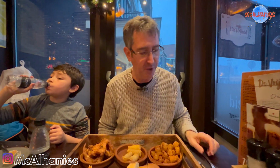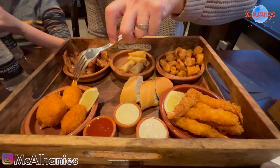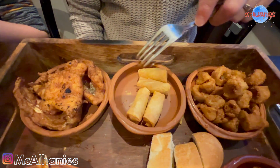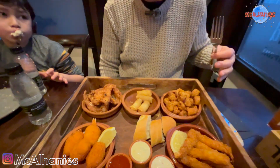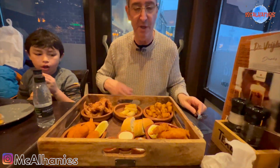So this is what they call the fish mix. Decided to get this because you get a little bit of everything. So what we have here is we have the fried shrimp. We also have some fried crab right here. This is calamari, also fried. We have some egg rolls. And then we have pieces of fried fish. And Volendam's known for fish because it's a sea city.